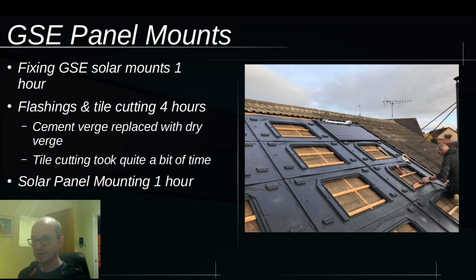The actual photovoltaic work doesn't take much at all. You know, that's an hour, and that's held together with 6 clamps, 3 of which are shared with another panel. So on average, it's just over 3 clamps per panel, and then you've got 2 connectors per panel to hook up, and you're done. So mounting the solar panels is easy.